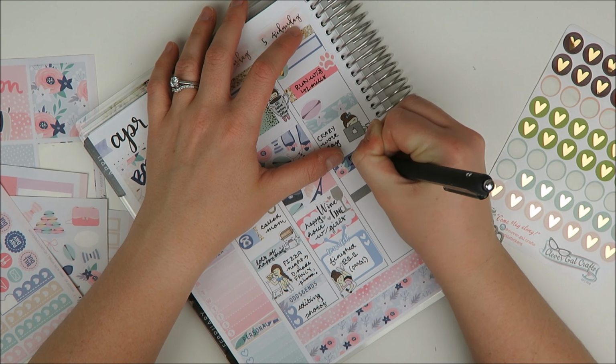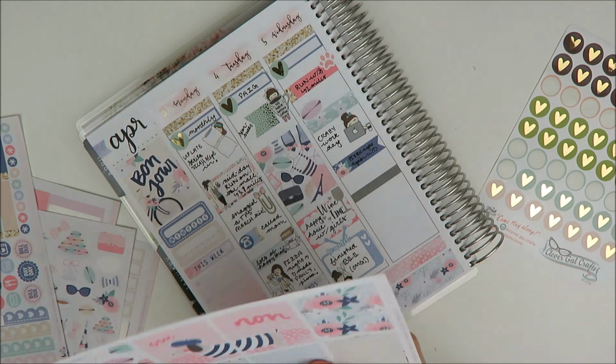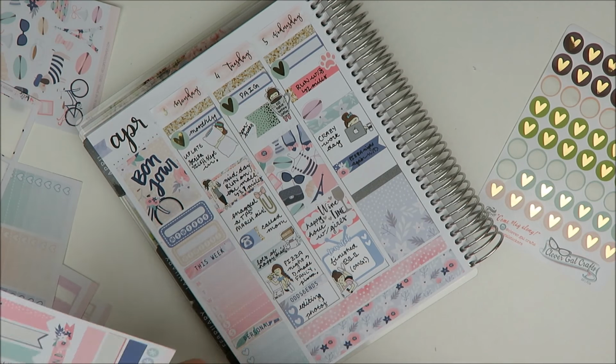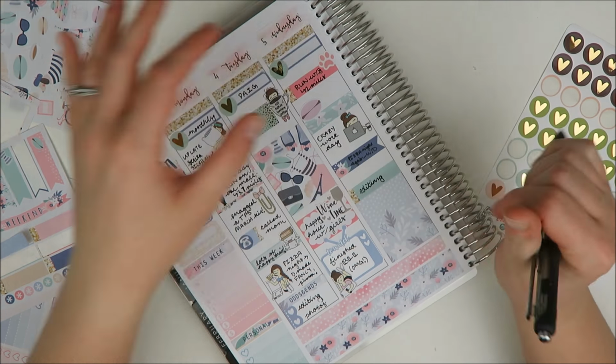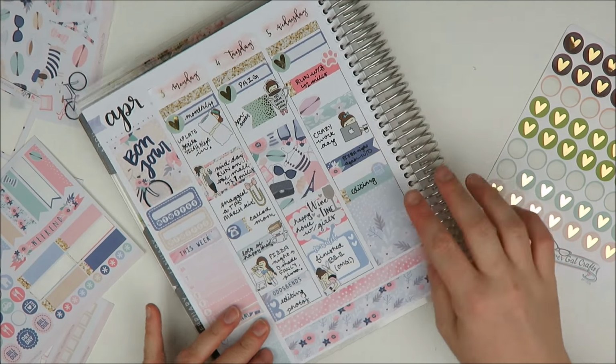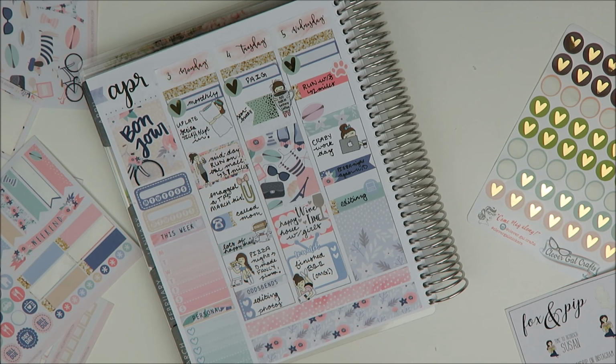And then I am taking a flag to mark down that I had another pizza night with my husband, and then I took the full box down there, and now I'm taking a flag or a little quarter box from the kit, the glitter label, to note down editing.